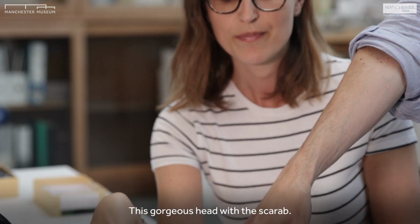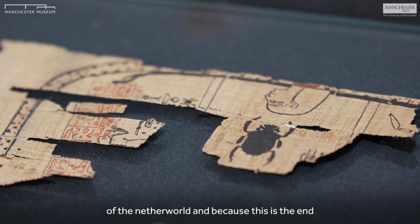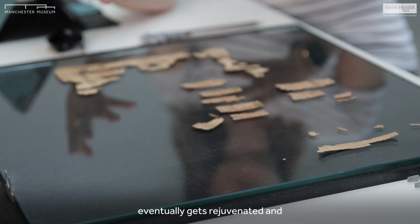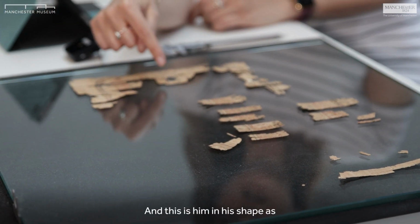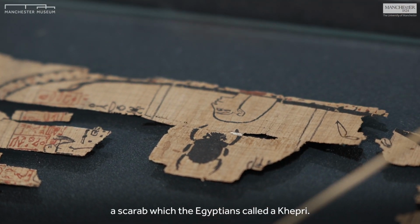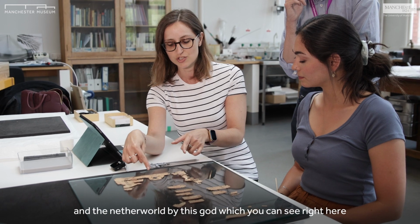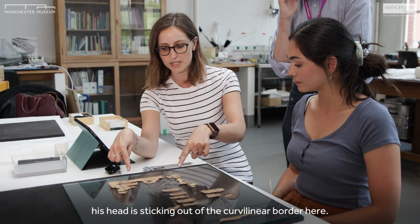This gorgeous head with the scarab. So you have the curved shape, which is the end of the netherworld. And because this is the end of the night, this is where the solar god eventually gets rejuvenated and is reborn on the eastern horizon. And this is him in his shape as a scarab, which the Egyptians called a hepri. And he's being lifted out of the night and the netherworld by this god, which you can see right here. His head is sticking out of the curvilinear border here.